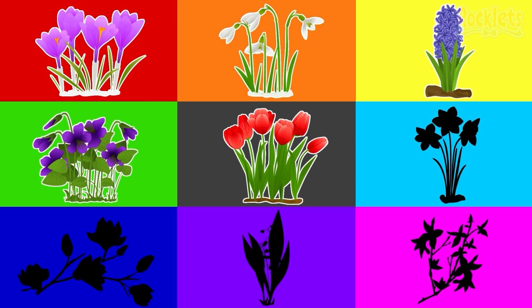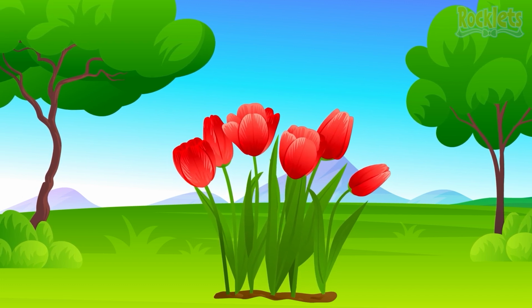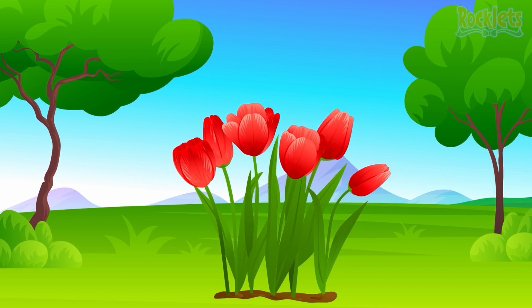Tulip. Tulip is a spring flower with a bell-like shape, available in various colors.